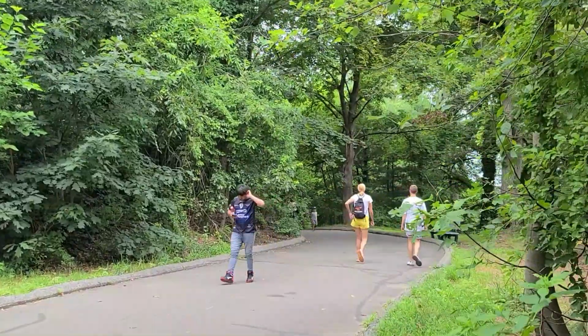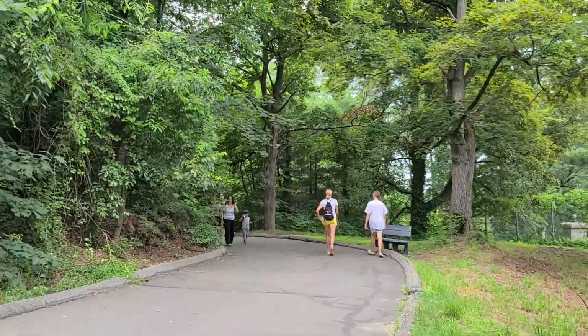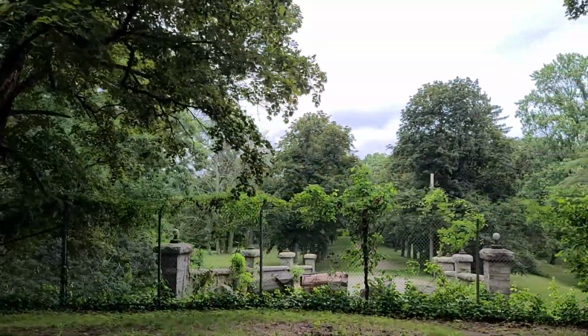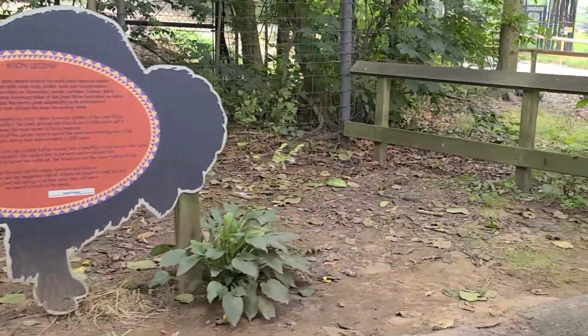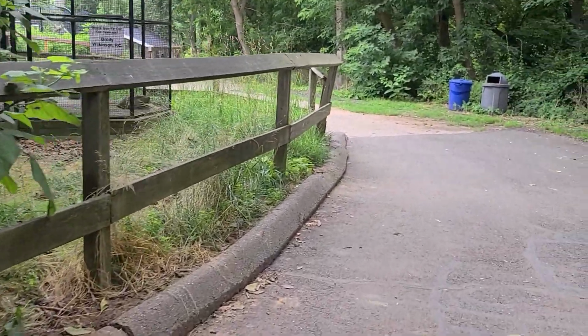Alright guys, so that was the red panda we saw inside there. Let's see if we can find the bison back here. Time for the bison. So we gotta go around here and take a look at the bison.